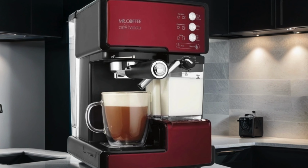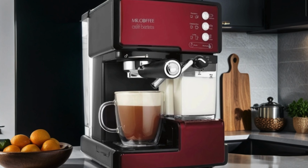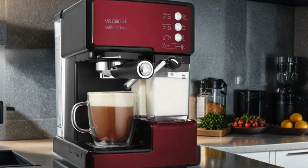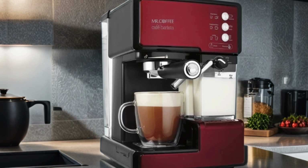Whether you prefer a single shot of espresso or a decadent cappuccino, this machine has you covered. Plus, with programmable settings, you can customize your coffee just the way you like it, every time. Say goodbye to expensive coffee shop trips and hello to barista-quality beverages at home with the Mr. Coffee Espresso and Cappuccino Machine.